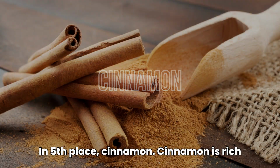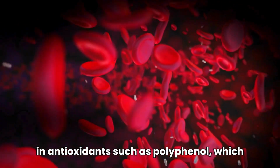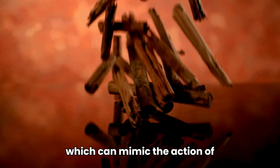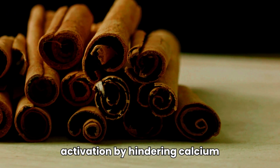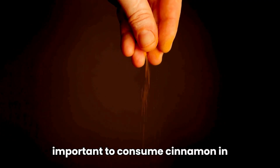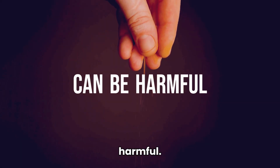In fifth place, cinnamon. Cinnamon is rich in antioxidants, such as polyphenol, which improve blood flow and prevent clot formation. It also contains coumarin, which can mimic the action of anticoagulants. Studies show that cinnamon extracts can prevent platelet activation by hindering calcium mobilization in platelets and blocking thromboxane production. However, it's important to consume cinnamon in moderation, as excessive coumarin can be harmful.